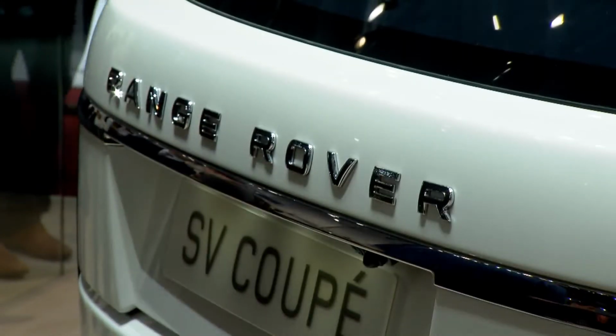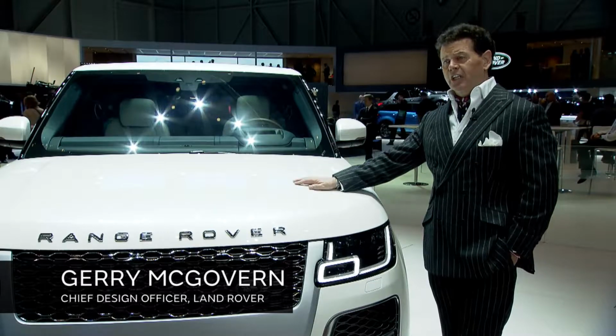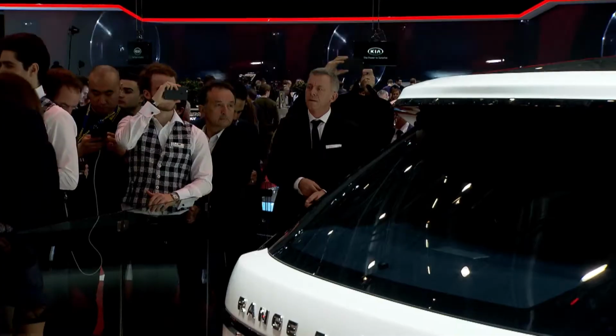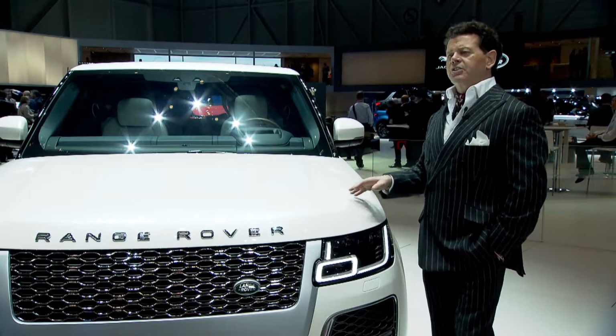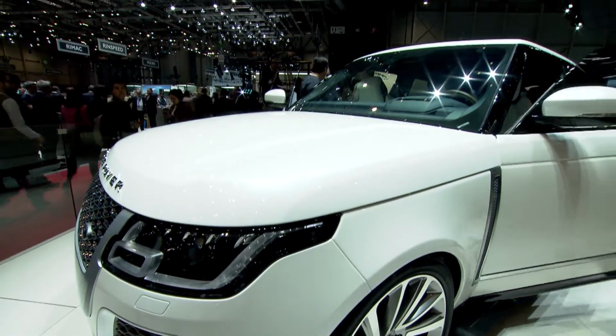This is the new Range Rover SV Coupe. We've just launched it here at the Geneva show. Fantastic reception to it. It pays homage to Range Rover's unique heritage. It's a two-door coupe. And in fact, our Land Rover DNA, our Range Rover DNA, does lend itself seamlessly to a two-door configuration, although it's much more about its modernity.